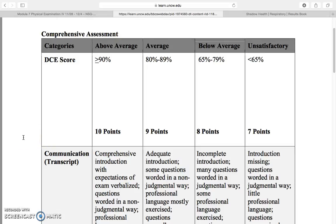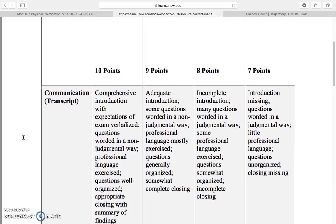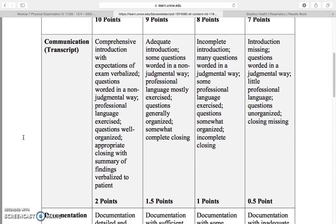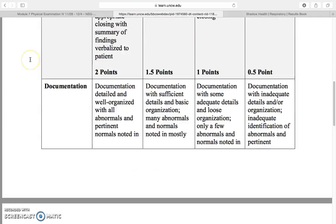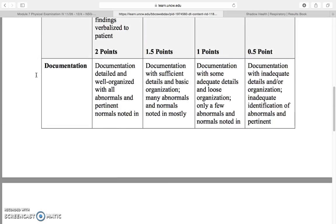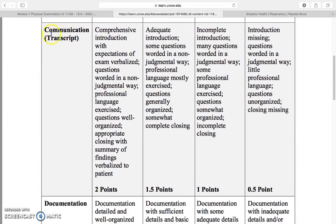I have been trying, as well as the teaching associate, to provide you a lot of feedback with regard to communication in Shadow Health and your documentation. So the communication and documentation, as well as your exam plan organization, will be the other 50% of your grade. So how did your transcript go? Did you provide education? Did you provide empathy? Were you using professional language? Were your questions appropriately asked?